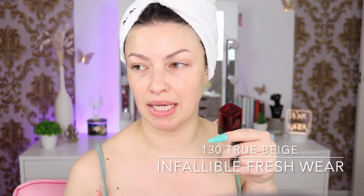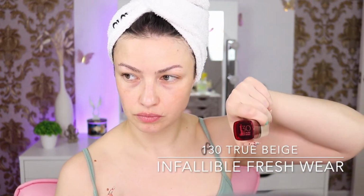You guys, I've been waiting to remove my fake tan so I can use this foundation because I bought only one shade. This is in the shade 130 True Beige. So I'm going to try this one today. I also applied my trusty primer and now I'm going to read a little bit about this. So this is the Fresh Wear.